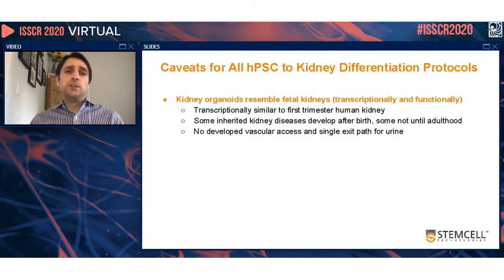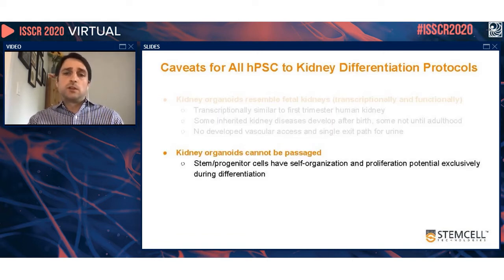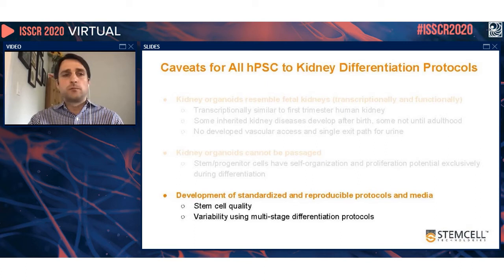However, with all PSC to kidney differentiation protocols, there are some limitations. So one of the limitations is that kidney organoids resemble a more fetal kidney, and this is true transcriptionally as well as functionally. The kidney organoids functionally don't develop a vascular access and a single access. As I already mentioned on my previous slide, the kidney organoids cannot be passaged because stem progenitor cells have self-organization and proliferation potential exclusively during differentiation.